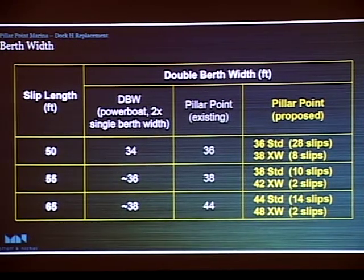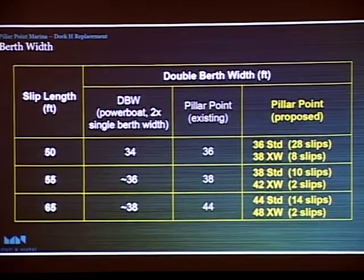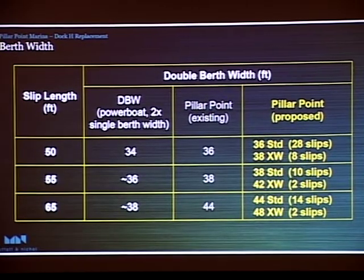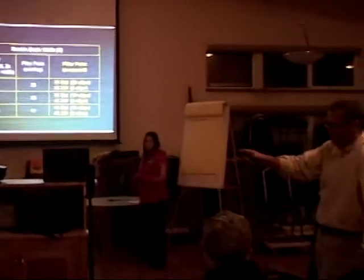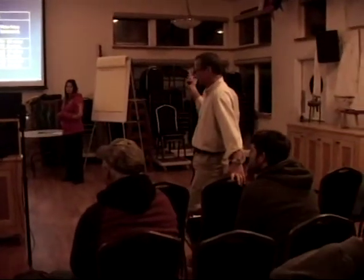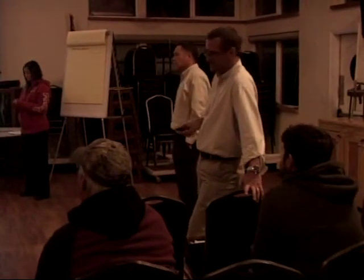Look at him, he's looking, because there's no wide beam boats on that sheet. Because they don't fit. That's why they're not in there. Right, there's no space for them. I had to move to the outside because I didn't fit on the inside. Okay. Well, that's why it's important that we're having this discussion tonight, because looking at paper and trying to figure stuff out isn't giving us the accurate information. He just couldn't put anybody in there.